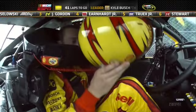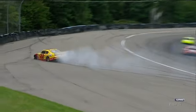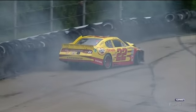Go to the garage. Yeah, you're left front down. Yeah, you're under full power here. Wow, man. Good thing those tires were there.